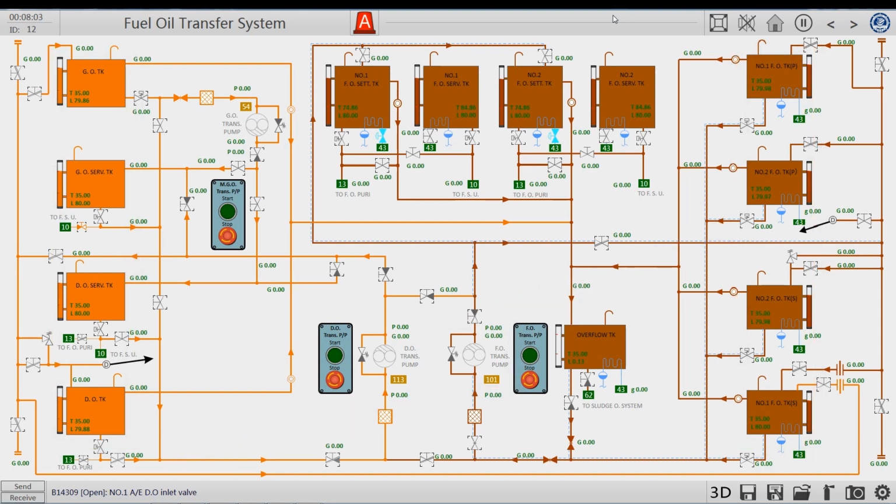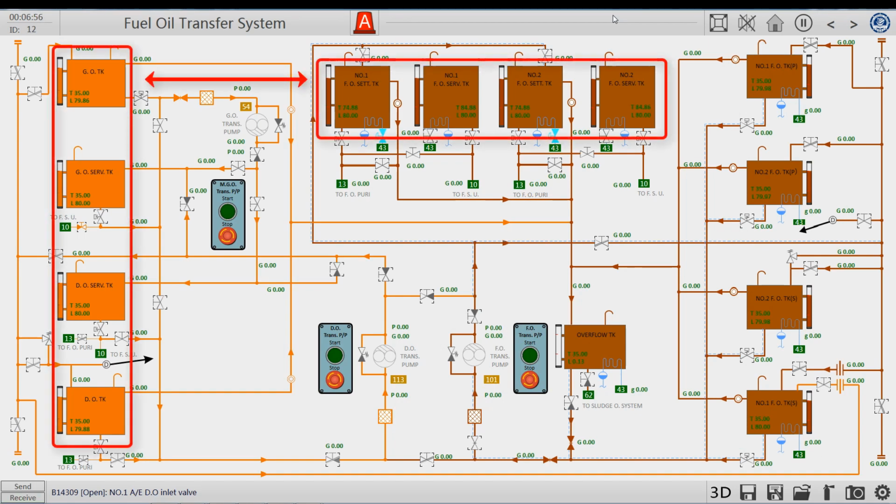Opening the wrong valve accidentally on the ship can cause a large mix of different grades of fuel. It may cause the mixed fuel to become completely unstable. So in the fuel transfer process, extra attention should be paid to valve switching.